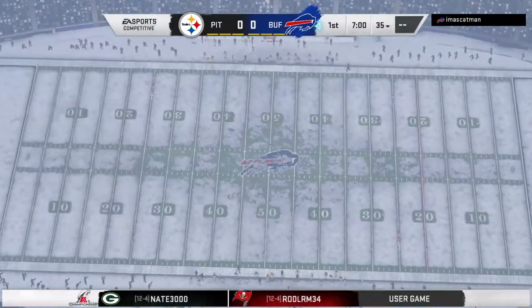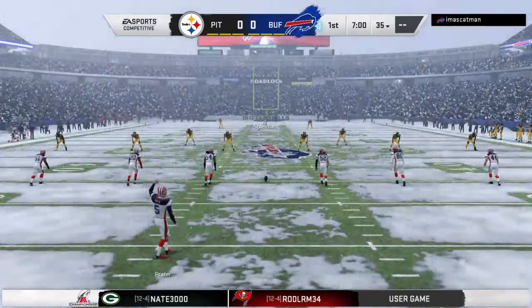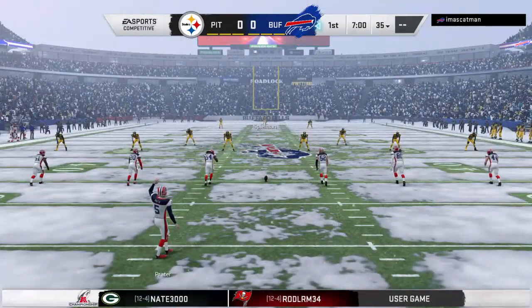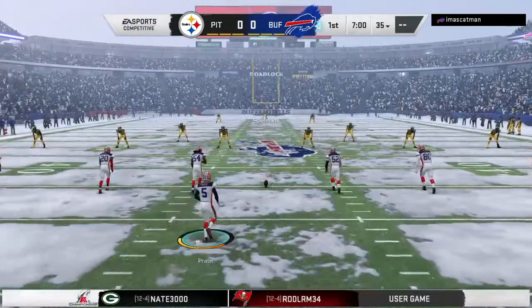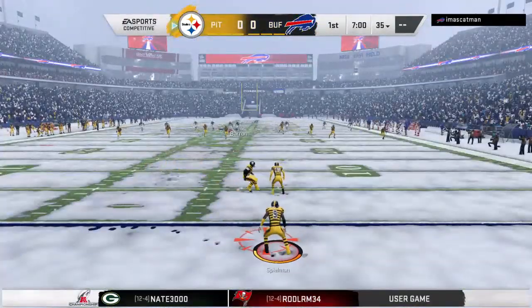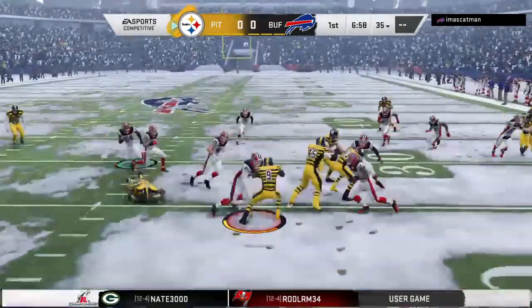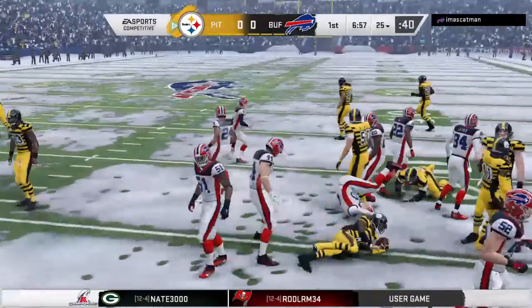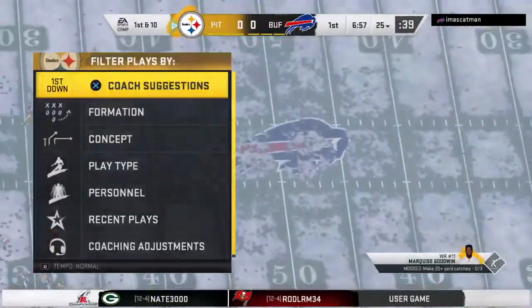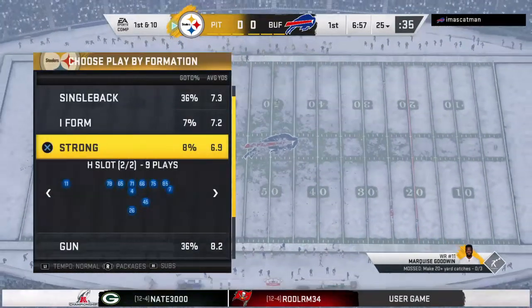AFC's representative in the Super Bowl, and it'll be a great one between the Pittsburgh Steelers and the Buffalo Bills. The winner here goes to the Super Bowl, and we'll know soon enough which team that'll be as we are underway in the AFC title game. This is fielded at the goal line. And all that work, but he stopped where he ultimately would have been had he simply taken a knee, and that's the 25-yard line.